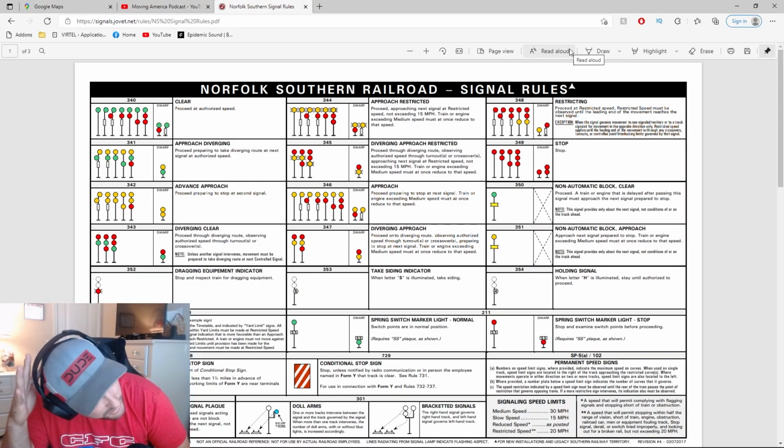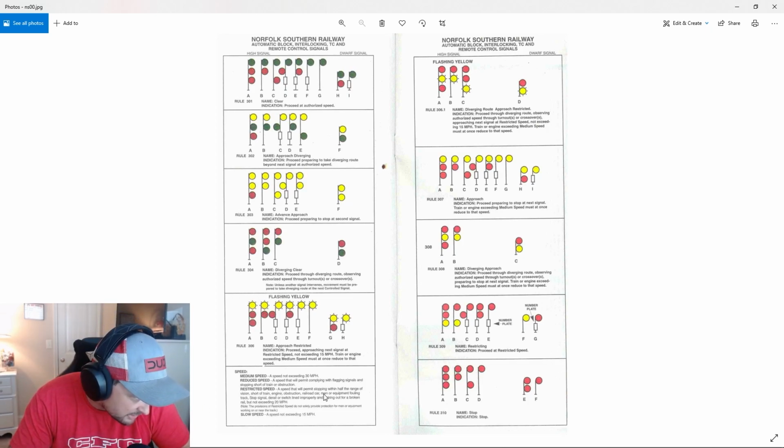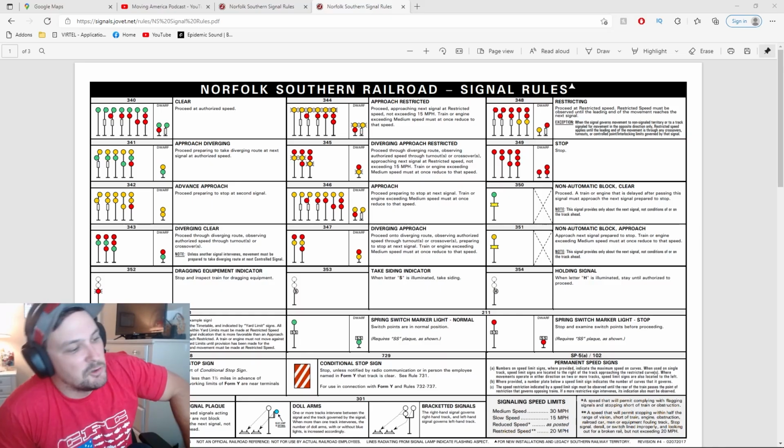What's the definition here? Proceed at restricted speed. Restricted speed must be observed until the leading end of movement reaches the next signal. Restricted speed, it says it down here. A speed that will permit stopping within half the range of vision, short of train, engine, obstruction, railroad car, men on equipment, stop signals, derails, or switch lined improperly, and looking out for broken rail, but not exceeding 20 miles per hour.